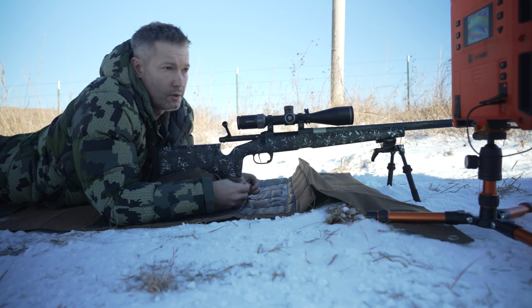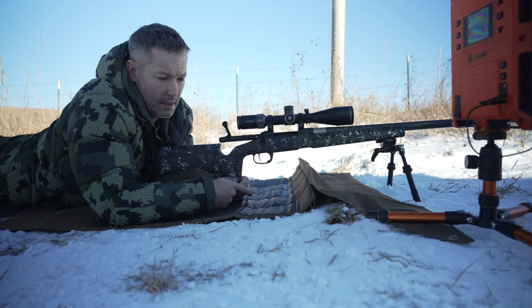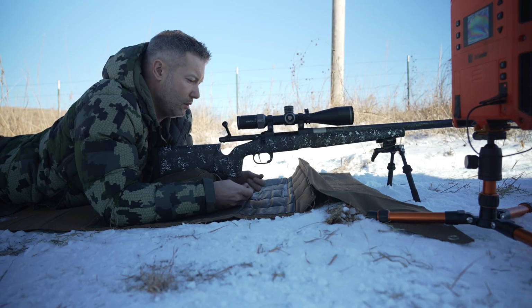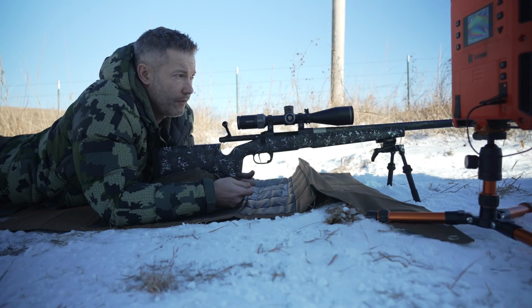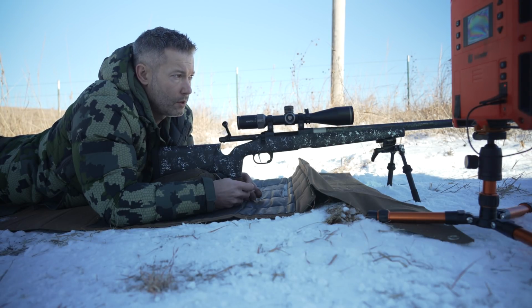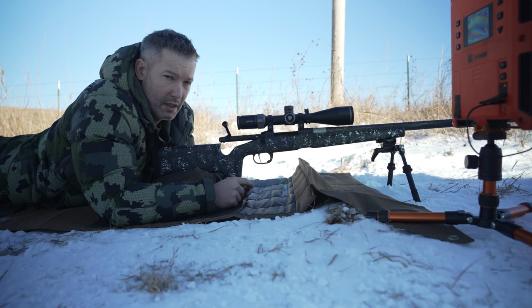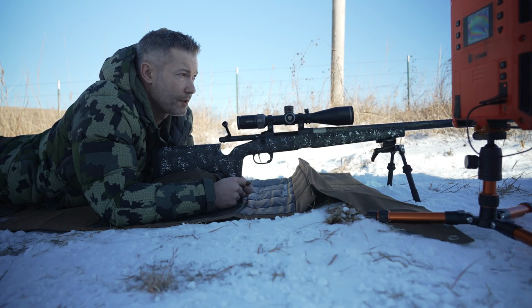Okay, so those two shots. I know it's only two shots, but they had pretty good ES, and they were in line with one of the lower charges. That's it for today. We'll go down to the target, we'll talk about it, and then probably what we're going to do is load up 58.1, 58.2, somewhere in there, and do a seating depth test. That'll be the next move.